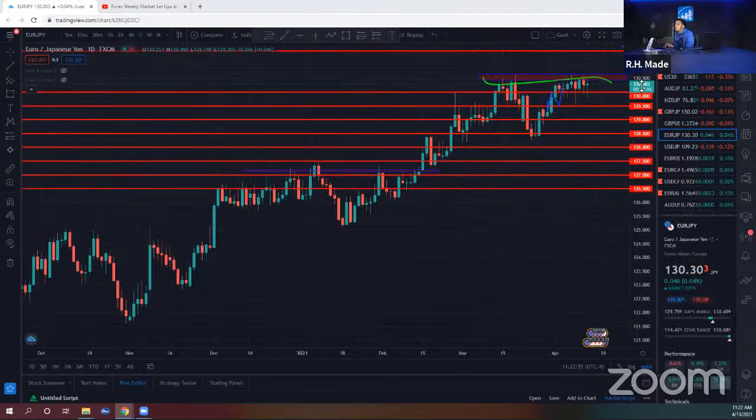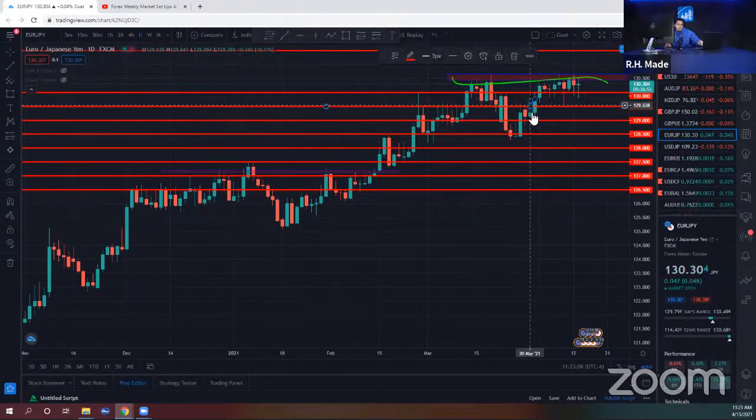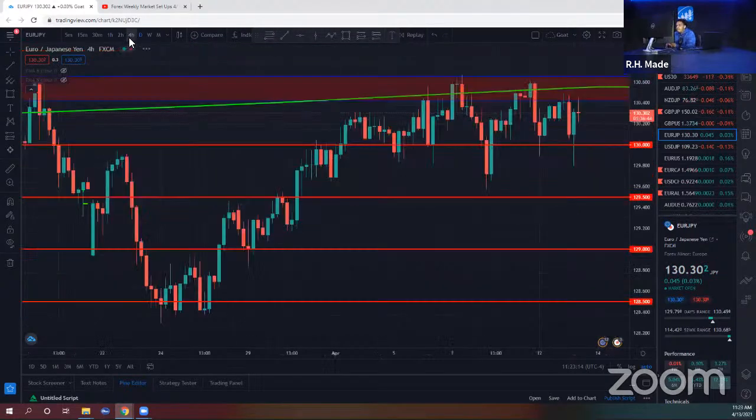If you're a bull, you're waiting for the break of the 130.500 level. Currently on the daily, let me just delete this from last week, we are on an uptrend. In order for this uptrend to continue, we need a higher high. Let's see what's happening on a lower time frame.